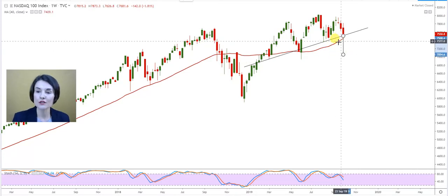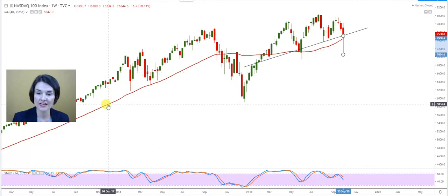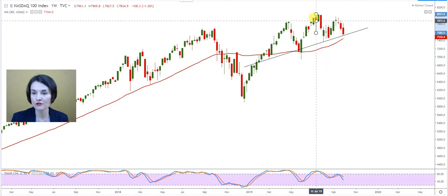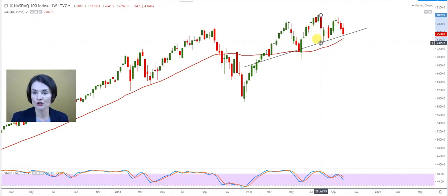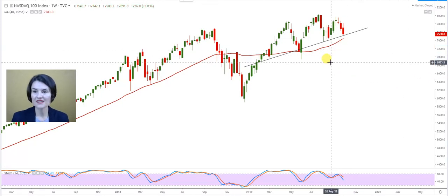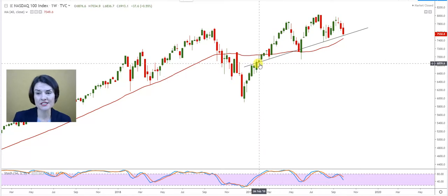But take note, it will change this 40-week moving average into a resistance. Now again, then the long-term sentiment will change to negative, and the full target of this head and shoulder formation will take this index back to 6,827. Some might say, Christelle, this is a very distorted head and shoulder.